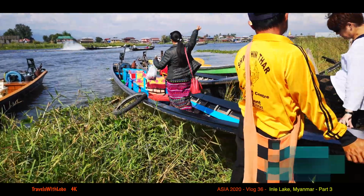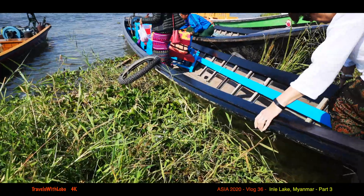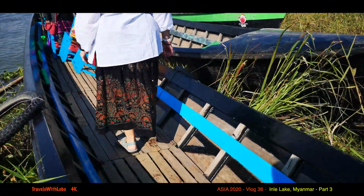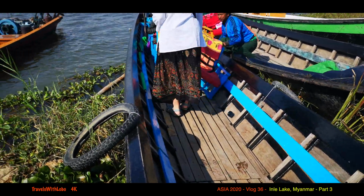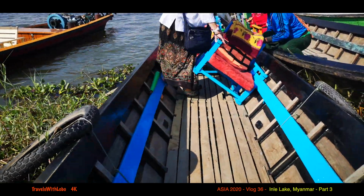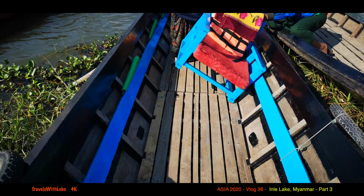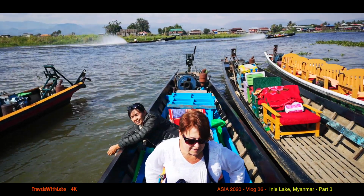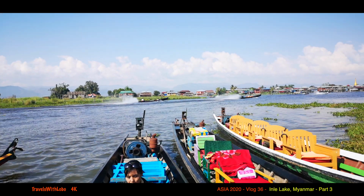And we kind of just walked into our boat on land. That's easy enough. Let's see. 1, 2, and there's my seat. We're headed out that way.